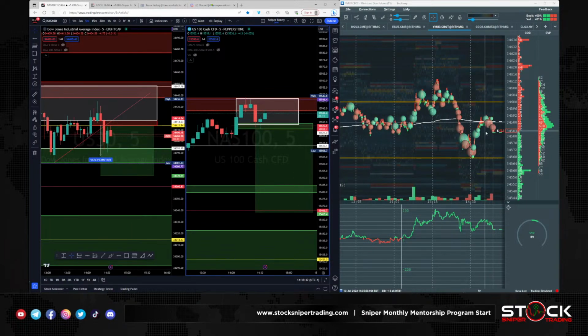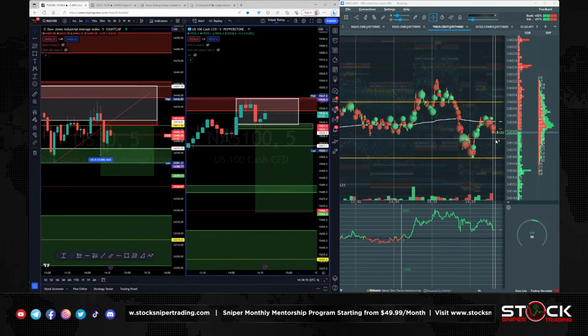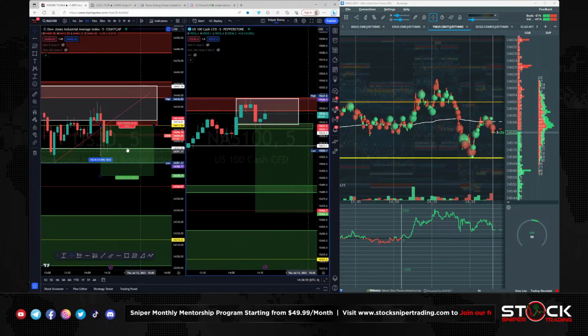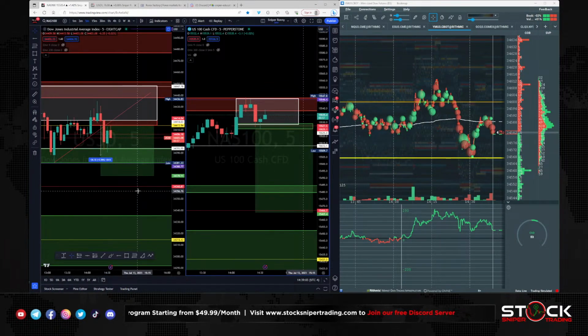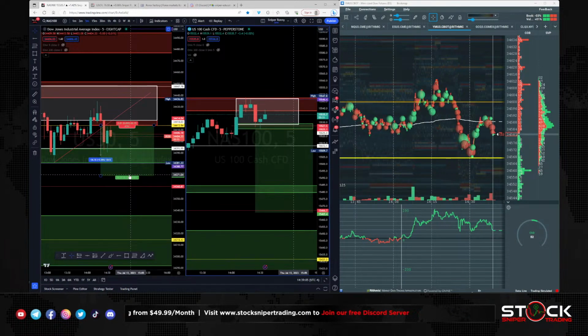So it came up to the VWAP, it pulled back, and it's moving away from it. So it's trapped buyers up there. Let's see if it can continue to come down and take out the previous low over here, and then have a bearish engulfing candle come down, and then maybe we will break down here and look for that continuation sell.